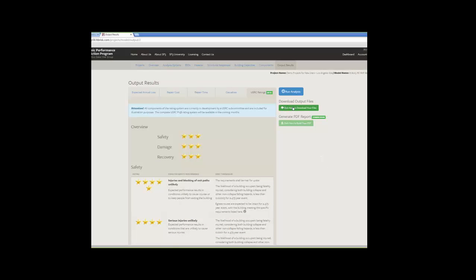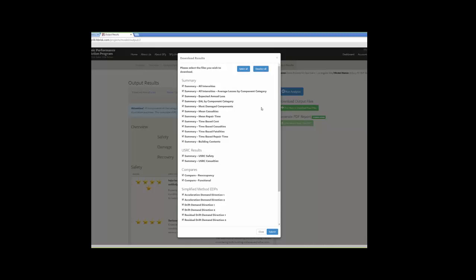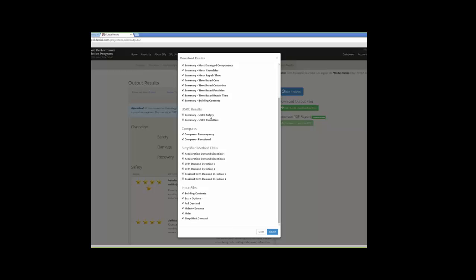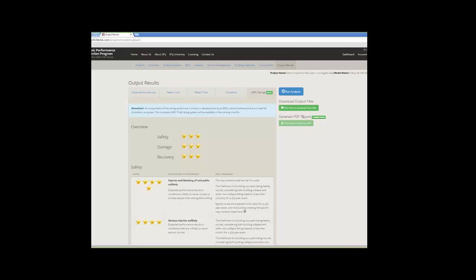And then if you want to go really crazy, right, you can download all sorts of information from the P58 process. Summaries of repair time, casualties, most damaged component, expected annual loss, time, repair time, building contents, USRC detailed results, comparisons for different repair times, what the simplified method EDPs were. There's just a whole bunch of stuff you can download if you'd like. And then generating the PDF report, we have that done. But we need to do some more work on that, so we've taken that one offline as we work on some of the content of the PDF report generator.